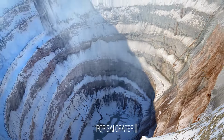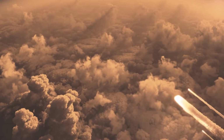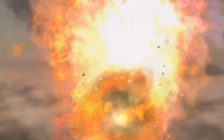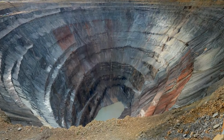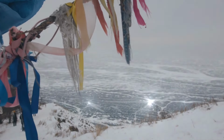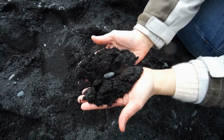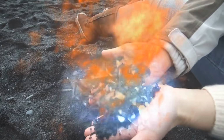The Popigai crater in Siberia is one of the most interesting craters on Earth. An asteroid impact over 35 million years ago formed this massive basin. The crater is 62 miles across, which makes it the fourth largest one in the world. This crater is unique as it's home to one of the largest diamond deposits in the world. The intense pressure from the collision transformed the graphite at the impact site into diamonds.